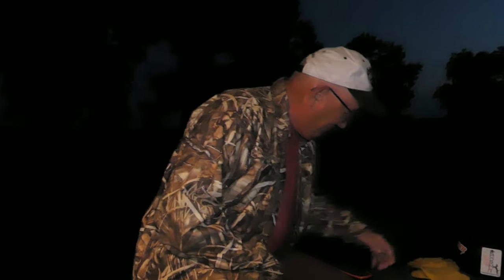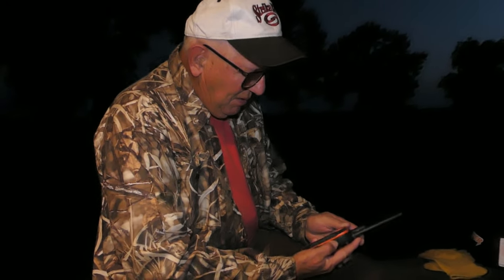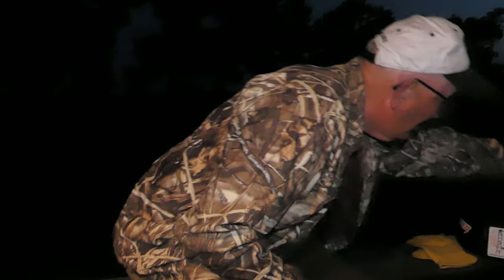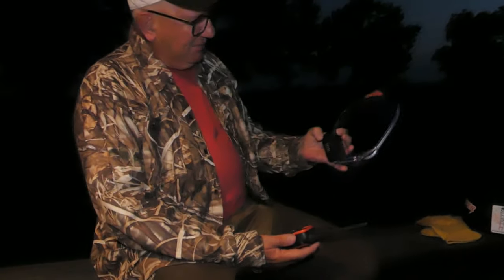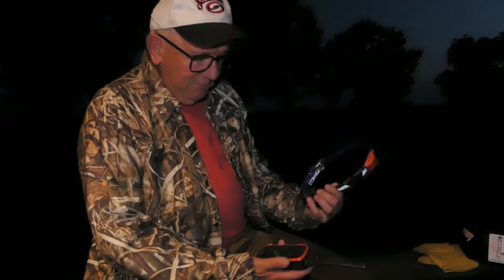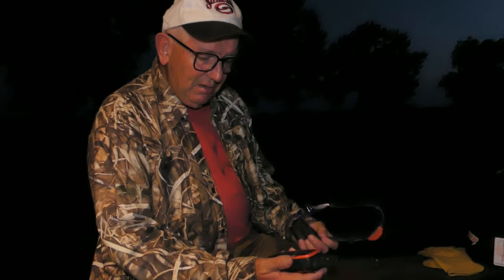And then we have a Garmin tracking unit here, and we can put a collar on our dog, like this collar right here. It transmits to my handheld here, and I can tell how far my dog is. I can tell if he's running or if he's treeing.